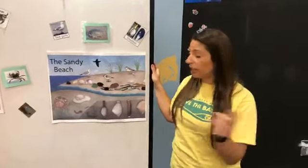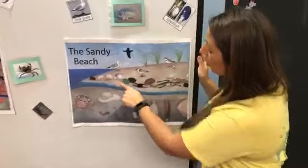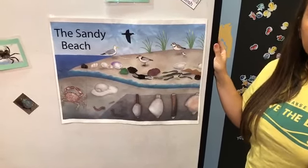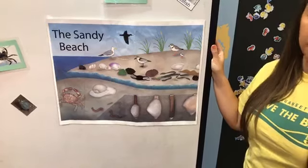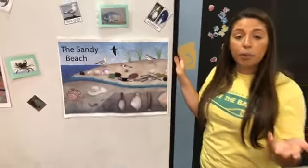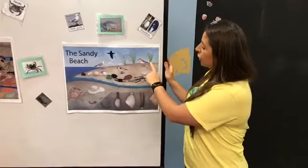So if you look at my poster right here, you can see that our rack line has a bunch of different things. We have seaweed, we have shells, and maybe we have some living animals that are going to be hanging out along the rack line. Another really important zone that we need to point out is our dune grasses.